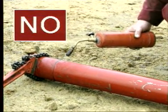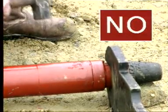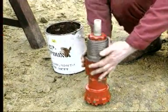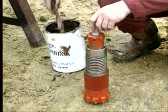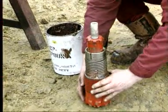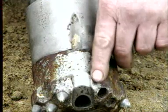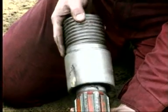Never try to dismantle the hammer using heat or by hitting the assembly. Think of the damage you could cause. When assembling a hammer and drill bit, always grease the splines with copper or lead-based grease. Chuck wear will be the greatest directly in line with the bit exhaust grooves. Index the bit to even out chuck and spline wear.